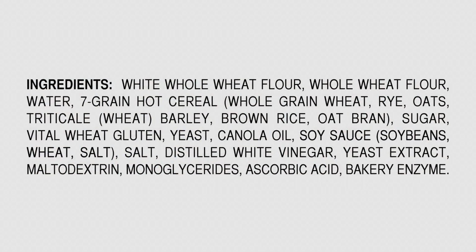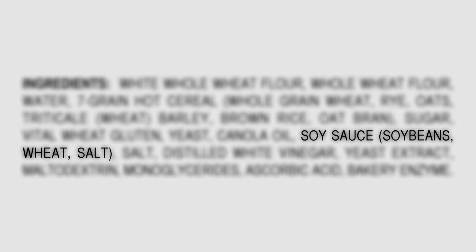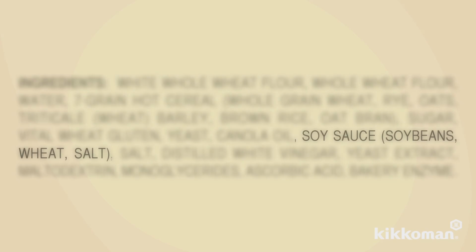So what we have here is a totally clean label modification that has added delicious flavor and reduced sodium by 30% without any loss of taste appeal or salt perception.